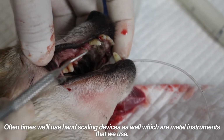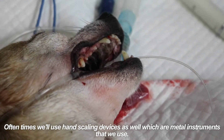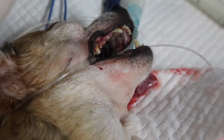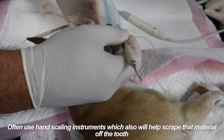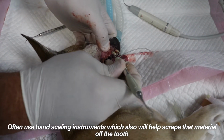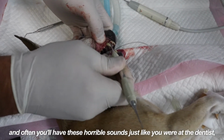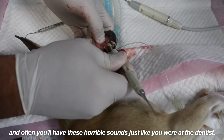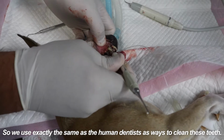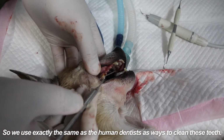Oftentimes we'll use hand scaling devices as well, which are metal instruments that we use, which also will help scrape that material off the tooth, and often you'll have these horrible sounds just like you were at the dentist when the dentist does this to your own teeth. So we use exactly the same as the human dentists as ways to clean these teeth.